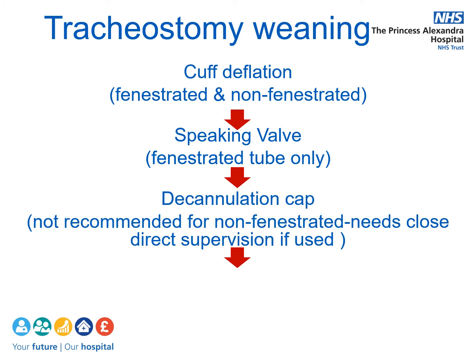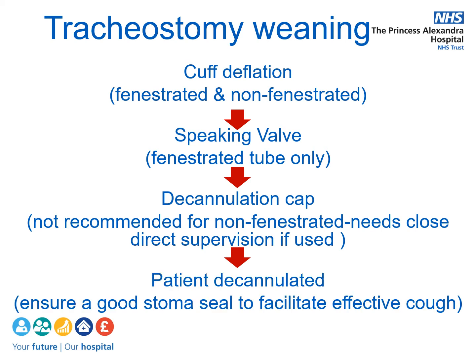And then, all being well, we'll use a special cap called a decannulation cap, which is really just a plug that we put in the opening of the tracheostomy, but only for fenestrated tubes. So in effect, we're blocking off the tracheostomy to see how well the person breathes past the tube and through the mouth. And then we will remove the tube, all being well, making sure that there's a good stoma seal to facilitate an effective cough. If the stoma is not sealed, then secretions can leak out of that hole, impairing wound healing.